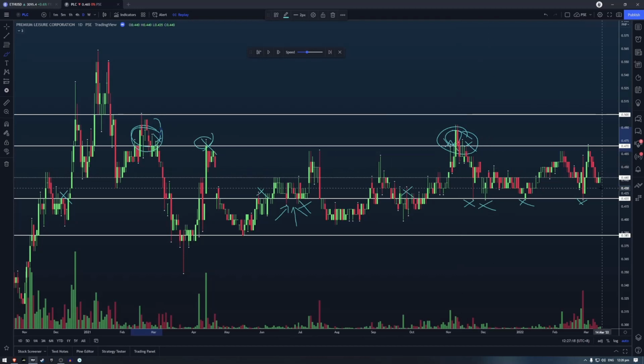Okay? So at that point, I already had an idea what I wanted to do. So the next step was to think about what I want to see. And as I mentioned in what I showed earlier, I wanted to see price break beneath this 42, go back above it, trade back, see it hold, and then we can push higher from there.